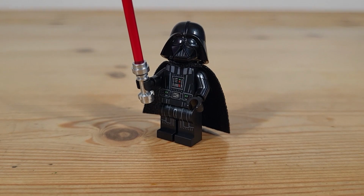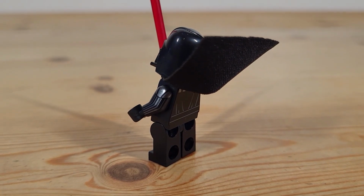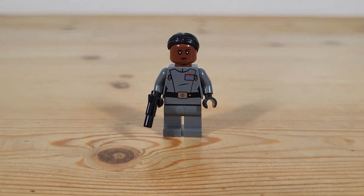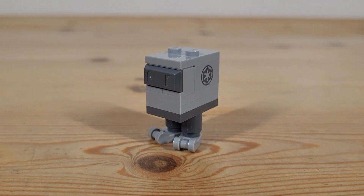This is the cheapest way to purchase this Darth Vader minifigure, which also appeared in the Emperor's Throne Room this year. We've also got this great looking pilot minifigure, as well as Vice Admiral Stallone's LEGO debut. And finally, this Imperial Gonk droid makes clever use of this printed Imperial crate.